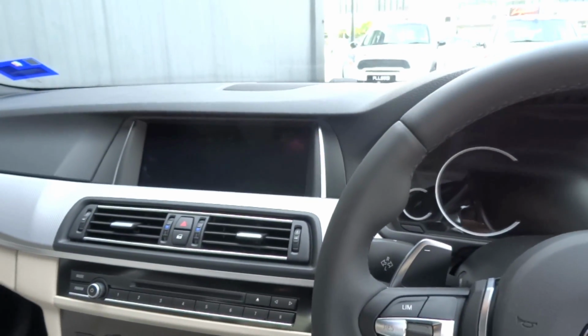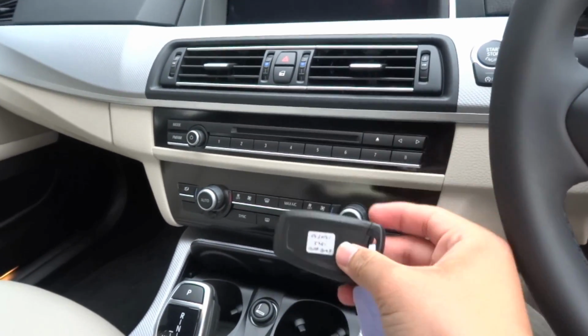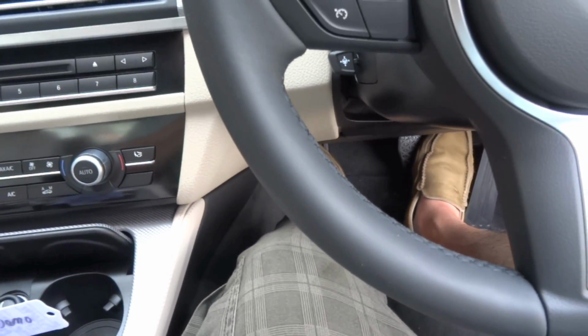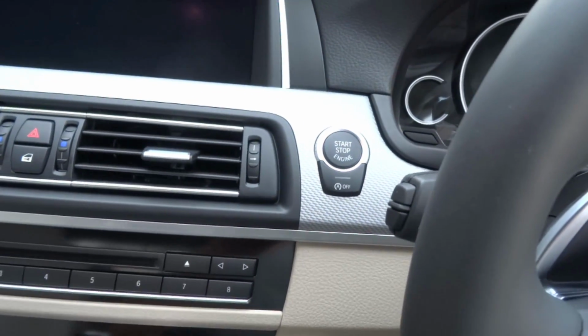In conjunction with that keyless entry, you do have keyless start as well. Just make sure the key fob is inside the car. Put your foot on the brake and press the start button to the left of the steering wheel.